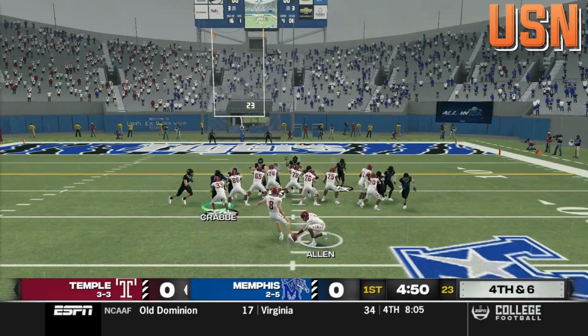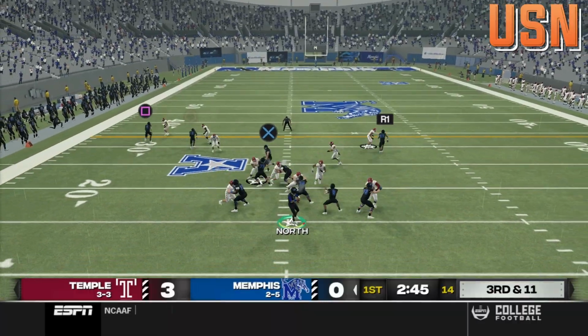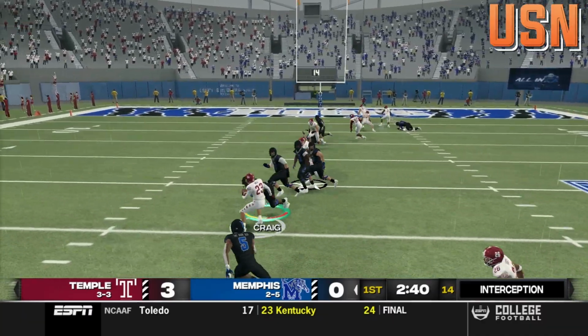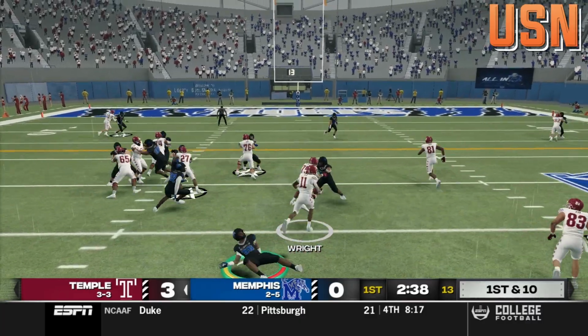Here early, they'd end up settling for a field goal to put them on the board first, which on the road, you always want to prioritize that, but I'm not sure field goals are going to win Temple this game here today. They said, hey, you know what? We won't just get field goals. We'll raise you one and get an interception. Well, that was easy for them, and they made that look way too simple.